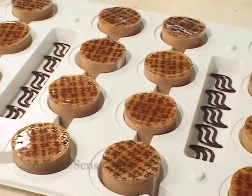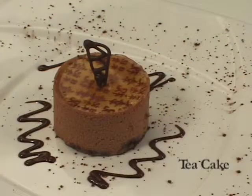The first dessert we're going to plate is called the tea cake. The tea cake is a milk chocolate Earl Grey mousse with an Earl Grey creme brulee center. It has an oriental silkscreen on the top as well as a tea-infused glaze. We'll use a 12-inch plate.